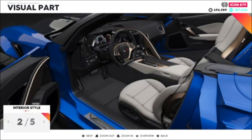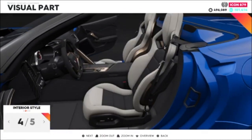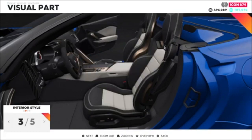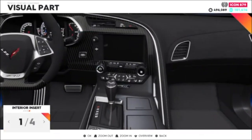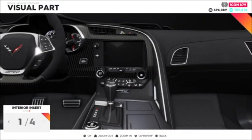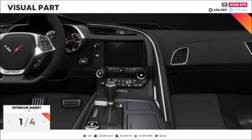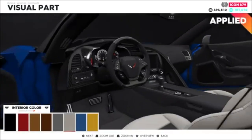I might go with that. And then, okay, four, okay, four, to the Alcantara, is that how you pronounce it? I think that's how you pronounce it. I mean, I could do carbon fiber considering the dash is damn near already carbon fiber, so why not? Cool.